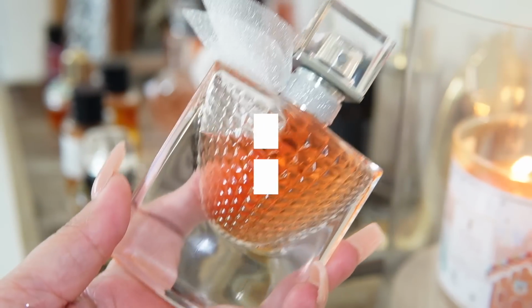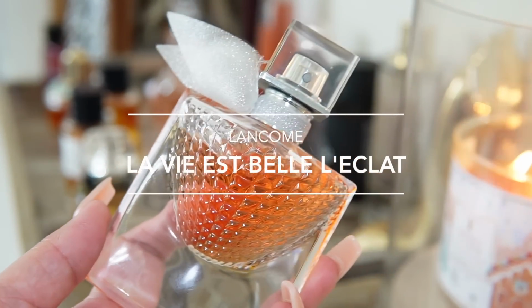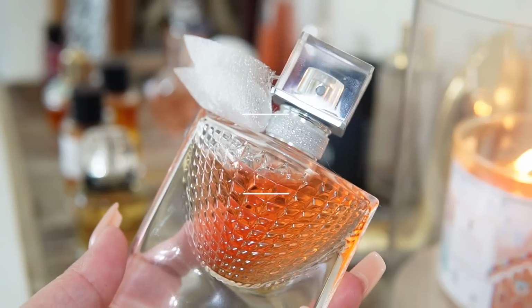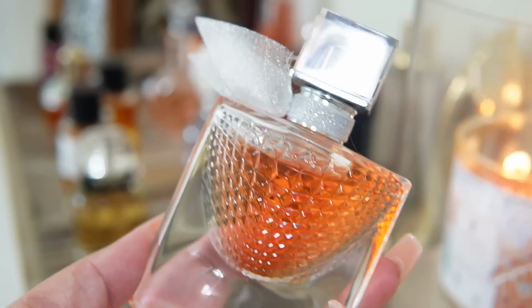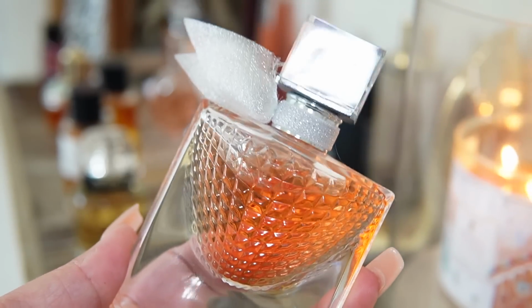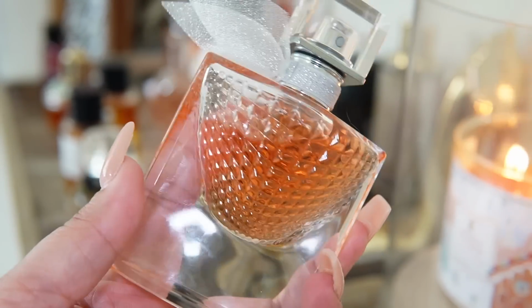I'm also going to be adding La Vie Belle L'Eclat because I haven't worn this in forever as well. This one is definitely an orange blossom bomb. It's sweeter than the original La Vie Belle, but I thought that I would have both on the tray this month, so I'm super excited to wear these.